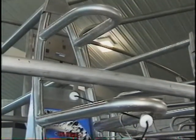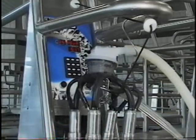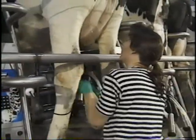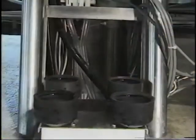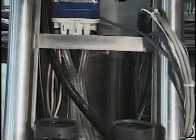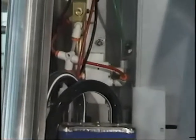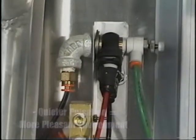Another example is the system's consoles that are integrated into the base of the stall dividers. They place the clusters and controls at eye level within 12 inches of the milker, easily reached. And by housing the pulsators within the system's console and plumbing to a filtered air line, milkers enjoy a quieter and more pleasant milking environment.